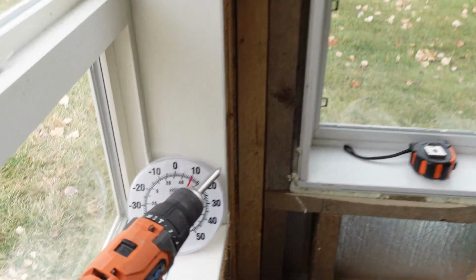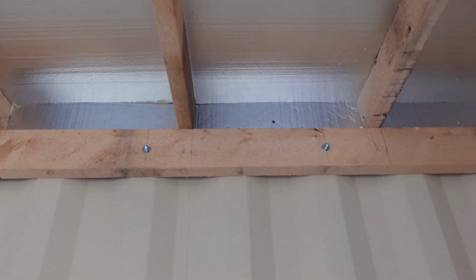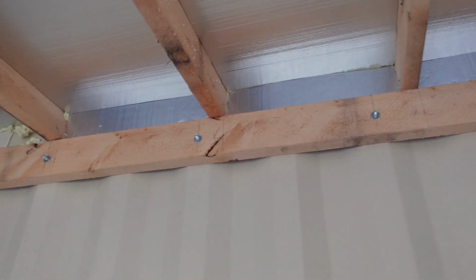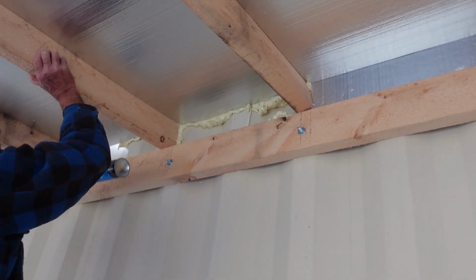Well, it feels warmer, but it's really not that much warmer in here. So Chris cut a bunch of these little pieces of foam yesterday and is putting them over top of the spray foam to seal that up.